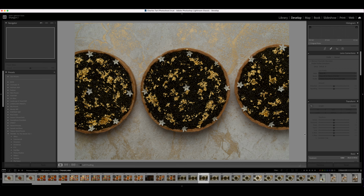But now, in regards to the gear, I use my Sony a7 IV as my main camera, and then I brought a variety of different lenses like my 55mm, 85mm, and the 24-70mm Sony lenses.